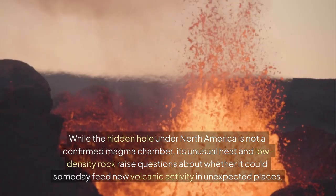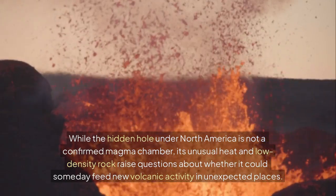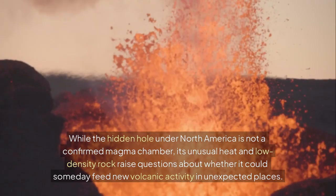While the hidden hole under North America is not a confirmed magma chamber, its unusual heat and low-density rock raise questions about whether it could someday feed new volcanic activity in unexpected places.